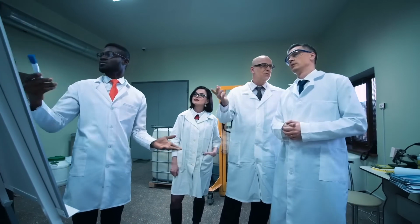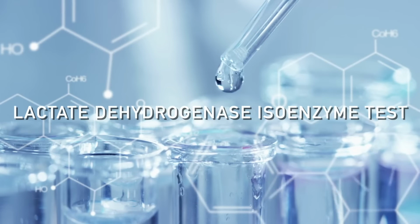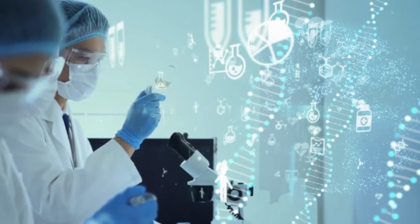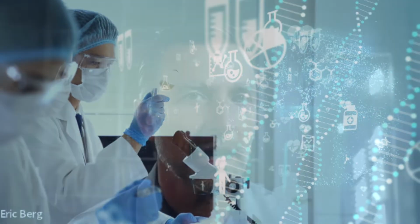So there are certain cancer therapies that they're looking at to target this enzyme. It's a test called the lactate dehydrogenase isoenzyme test. Now, the only problem with this test is it doesn't tell you specifically what type of cancer you have. So I'm going to go through some things, because this can actually be very helpful.